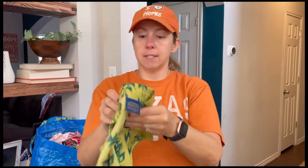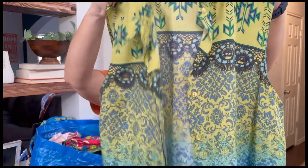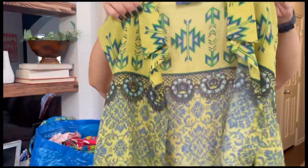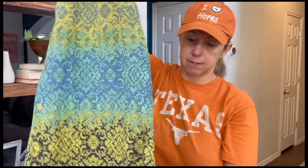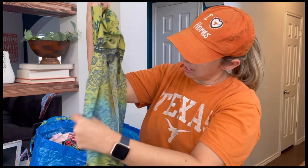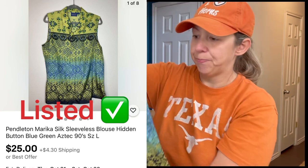Next is this silk sleeveless. And it is Pendleton. Size large. Made in China. That's a pretty good brand. But I just thought it was in such good condition for being in the bins. It's got the side slits and button up, and it's got the hidden buttons. So that makes it even cuter. Cool beans.